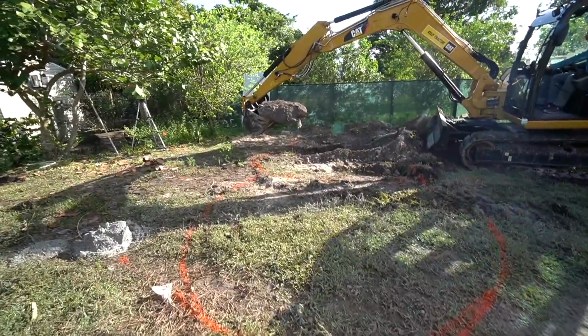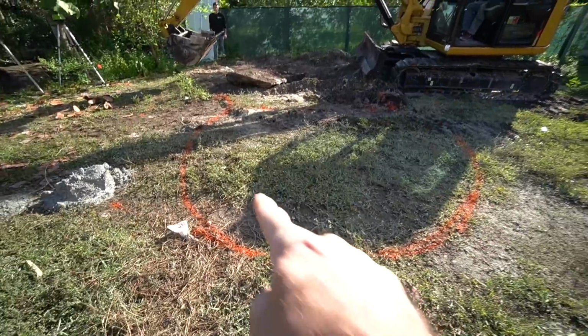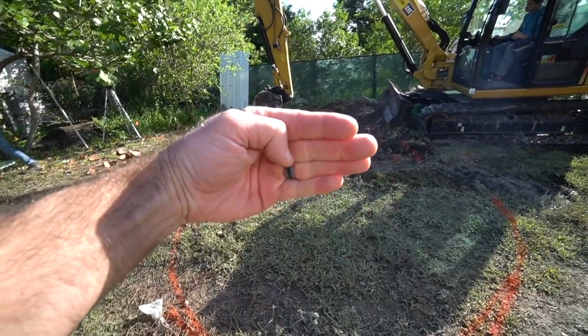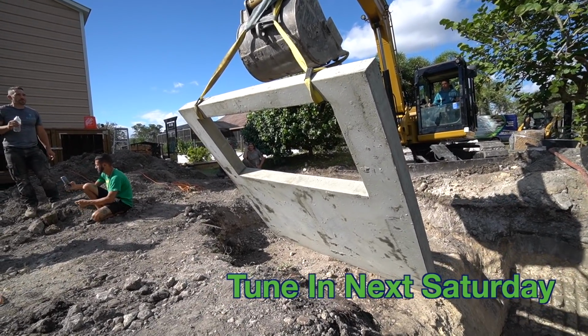Now what Tony's doing right now, he's got a big chunk of old concrete, pulling that out of the bottom. Then what we're going to do is, you can see the orange mark I have over here. This is the sunken seating area. The viewing panel is right here in between in this little narrow section, and then it opens up into the pond on the other side.